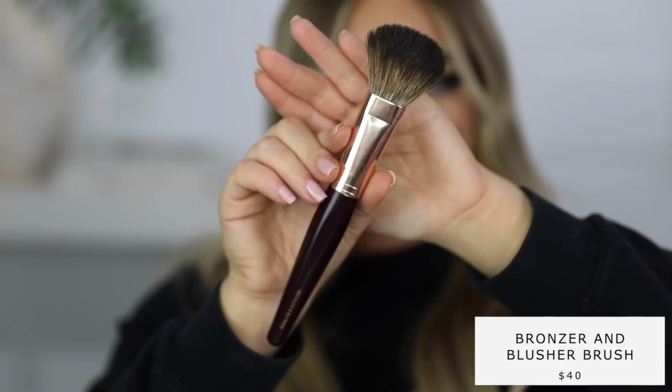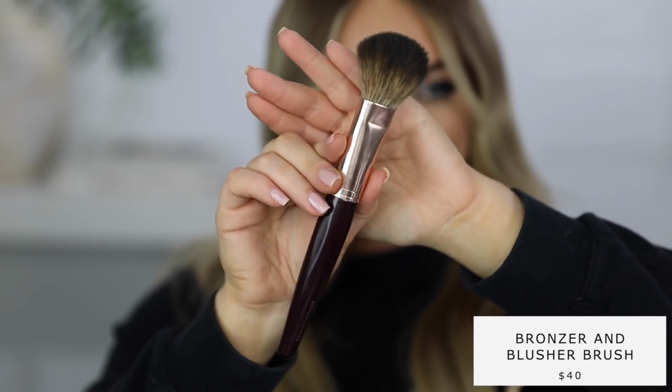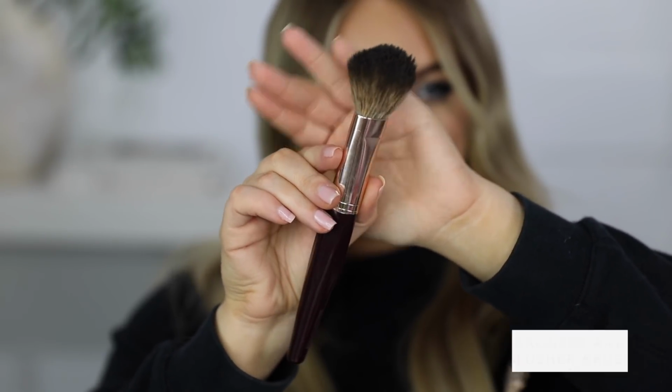For bronzer, I've been really loving this brush. This is the Charlotte Tilbury bronzer and blush brush. I never use it for blush. I only use it for bronzer. I love this because this is more of a fan shape. So you know how I've been talking about that tulip shape? This gives a fan shape, and then as you see, as I turn it, it is skinnier on one side, so it's more of like a paddle brush. It's not equally fluffy all the way around.